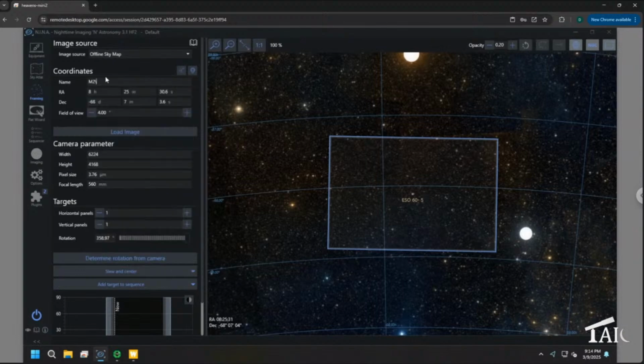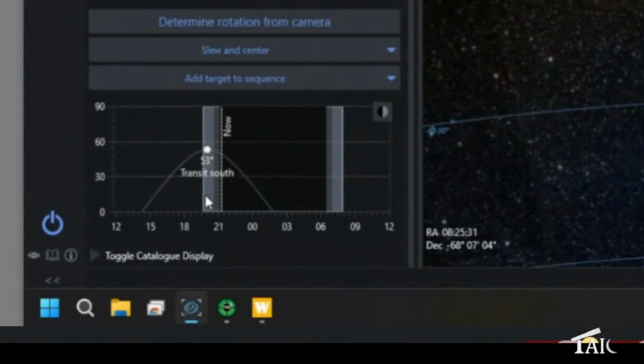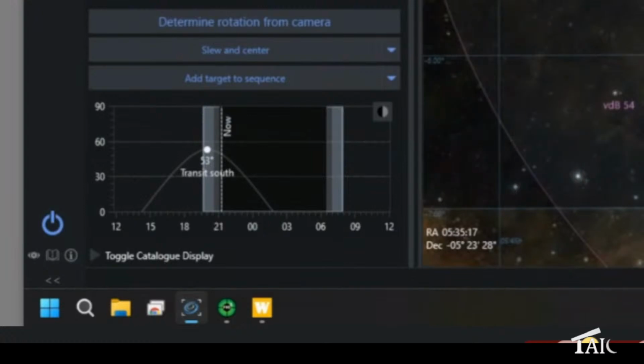Again, once you get everything in here, notice it's going to show you the coordinates. It's going to show you a little map down here. I mean, a little timeline. And you can see where it currently is. Here's where it is now. You can see where twilight is and where dusk actually happens, astronomical dusk. And then now we're into the night. And you can see that M42 is going down on that image. You can see there's M42.